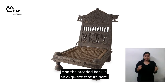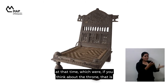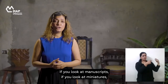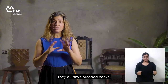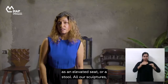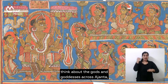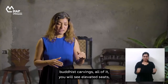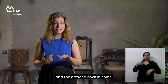And the arcaded back is an exquisite feature here, and you will see it across chairs at that time, which were, if you think about the throne, that is something that we've all seen. If you look at manuscripts, if you look at miniatures, they all have arcaded backs. I mean, the elevated seat exists just as an elevated seat or a stool. All our sculptures, think about the gods and goddesses across Ajanta, Buddhist carvings, all of it. You'll see elevated seats, the lotus seat, different forms of seating, and the arcaded back in some.